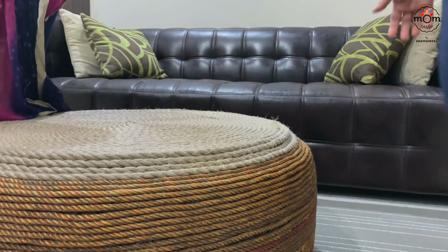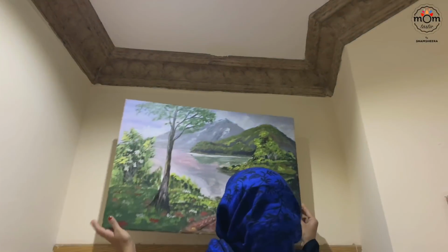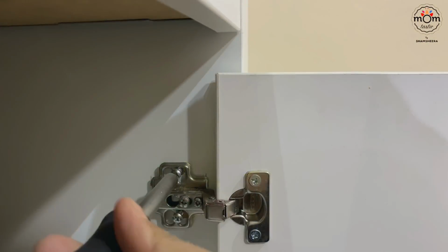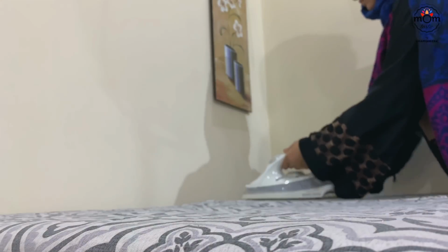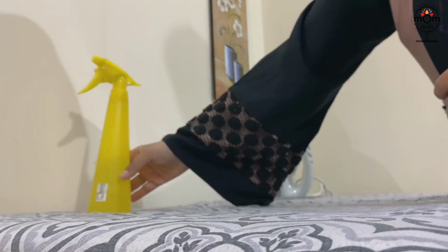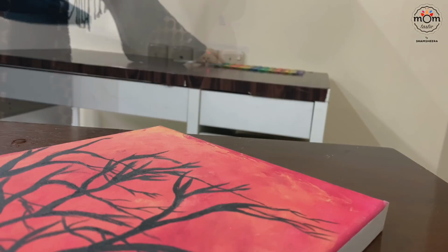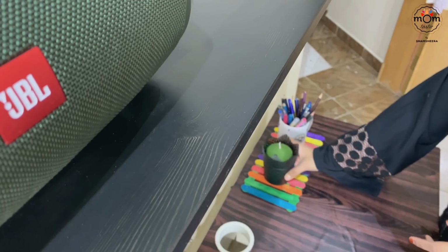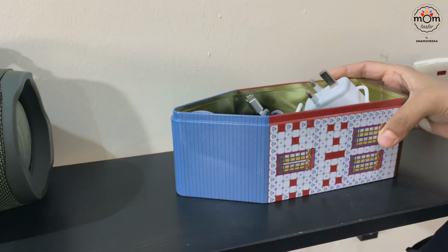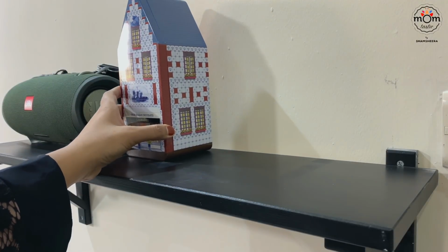That's the tire coffee table. Had shown this in my living room makeover video. The ironing table was kept in the corner so that nothing else goes on it, and my office space shifted to where the ironing table was kept earlier. This was one pretty chocolate box that I had kept in my storage cabinet, so made use of it to keep some extra wires and chargers.